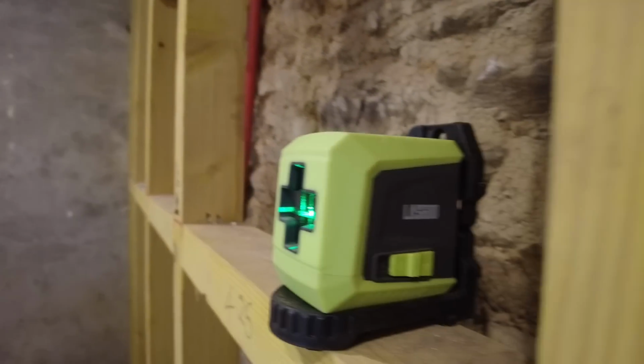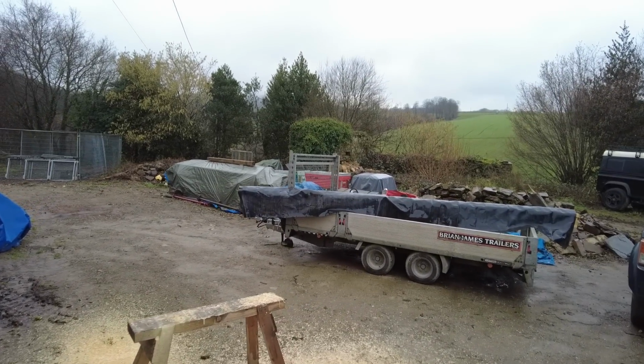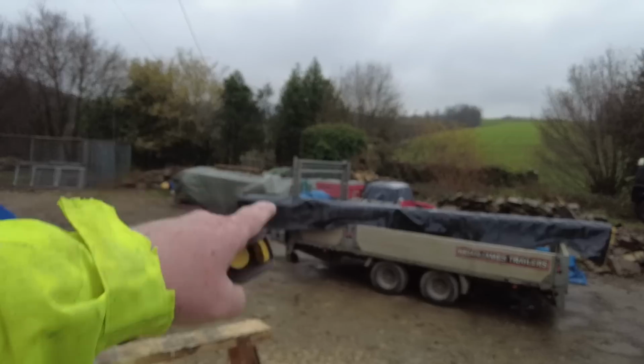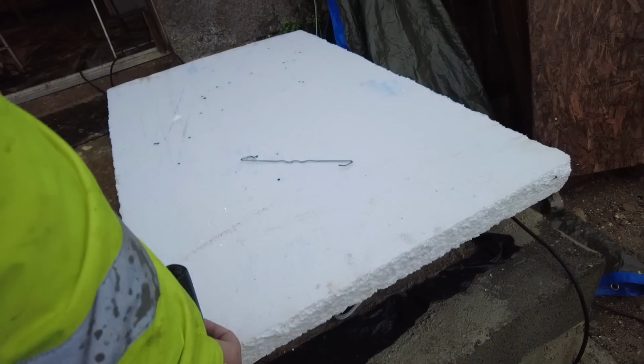fantastic little Lasgoo lasers. Okay folks, this is what we can contend with today again. Rain. So I've got all my timber under this black rubber sheeting, and I'm pulling one at a time and working on it. This is where I keep my tools, look. Keeping everything dry under there. Just pull it out as I need it, but let's go and see what Tracy's up to.